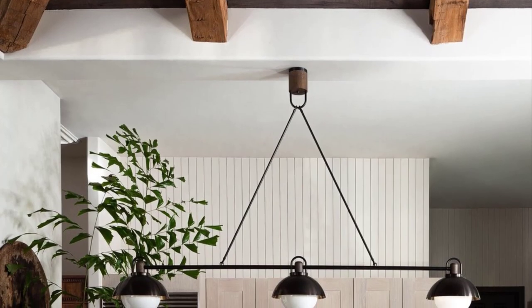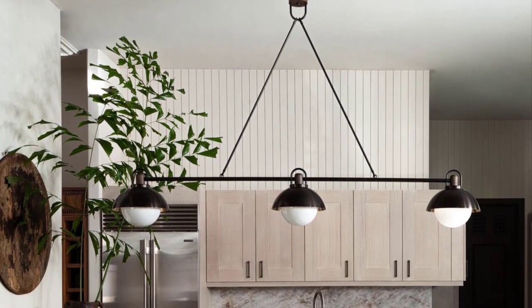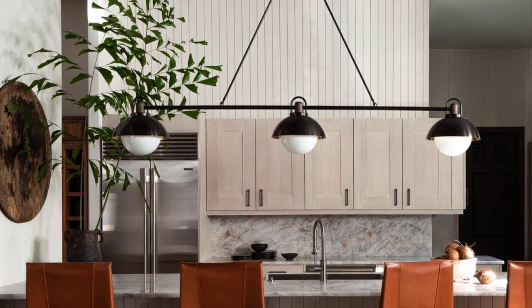The kitchen's armless counter chairs are composed of stained and limed walnut and upholstered in leather. A custom three-arc pendant lamp hovers over the eating island.